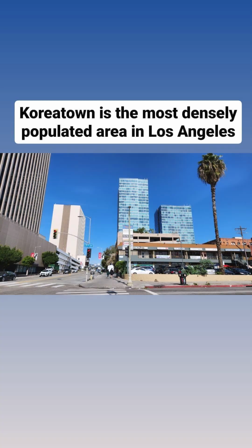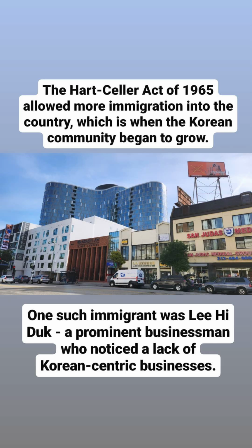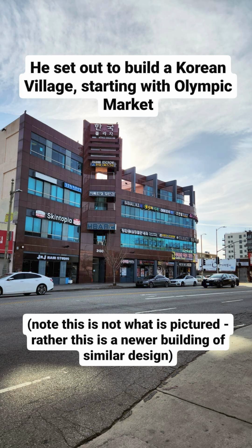Koreatown is the most densely populated area in Los Angeles. It all started in 1902 when Korean activist Do-sun On Chang-ho moved to the U.S. with his wife. Shortly after, Korean immigrants began moving into Hawaii, gradually making their way to SoCal. The Hart-Celler Act of 1965 allowed more immigration into the country, which is when the Korean community began to grow. One such immigrant was Hae-Duck Lee, a prominent businessman who noticed a lack of Korean-centric businesses. He set out to build a Korean village, starting with Olympic Market.